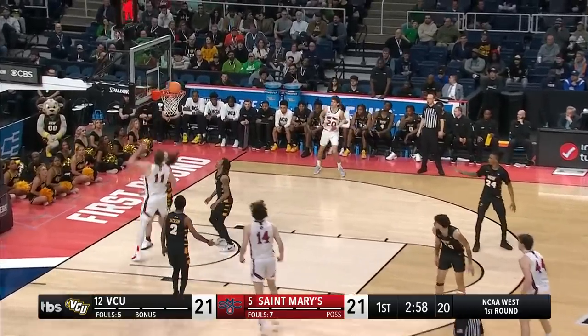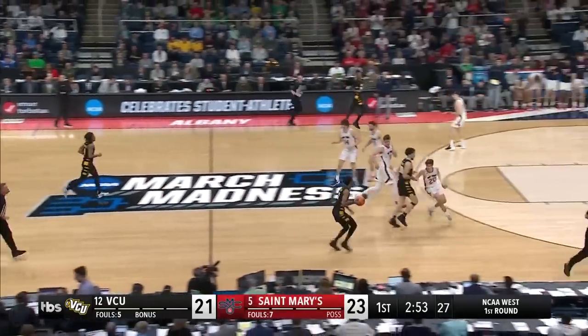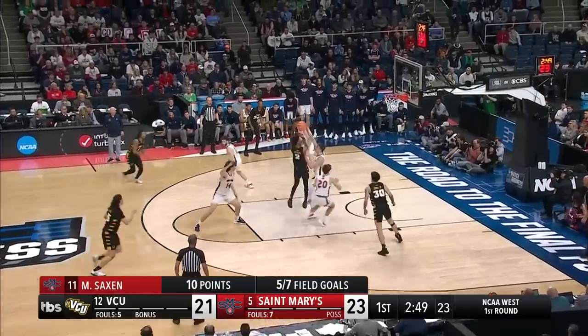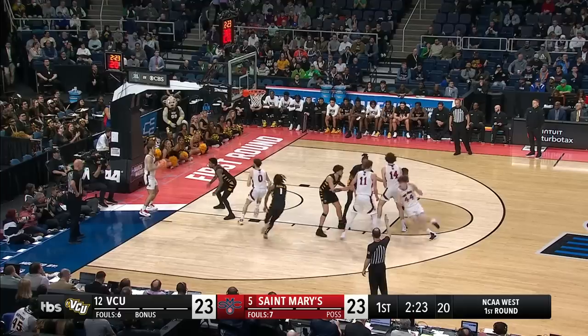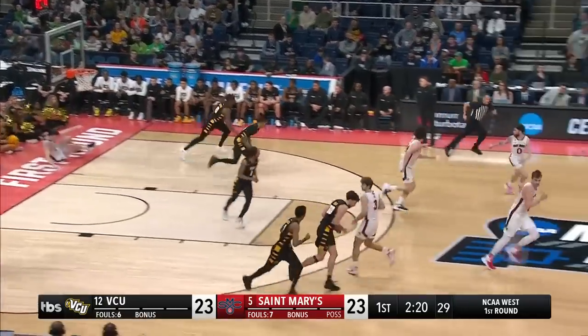Saxen working against Shriver, puts it down. Big time mismatch. Because they push and transition, they get that matchup early, and they find it. Jackson, exquisite pass, gets it to Johns, and he's headed to the free throw line. One more foul to give. The inbound by Dukas turned back.